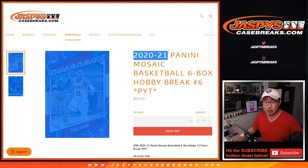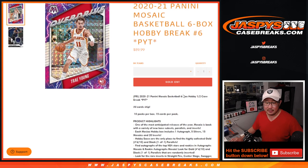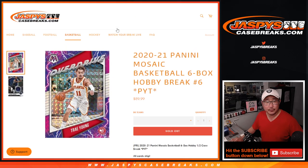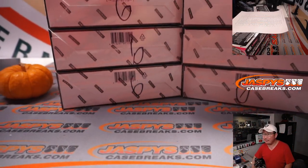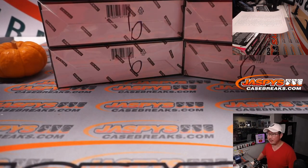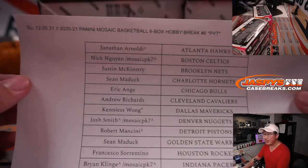We're coming at you with 2020-2021 Panini Mosaic Basketball. Six box, pick your team. Number six. All card ship in the pick your teams. And remember, Jason did the first half. We marked those six so we all know they're from the same case. And here is the final printout right here. Big thanks, everybody here.